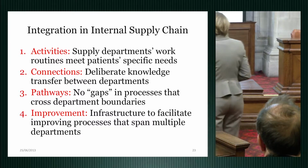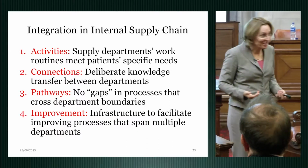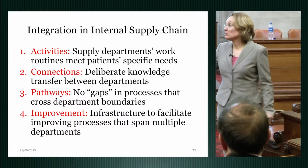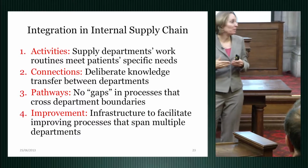The next thing was pathways. This, to me, is by far the most interesting. As an industrial engineer again, as I traced these processes through the hospital, it turned out that there was really big gaps where equipment would stall in between the department boundaries.